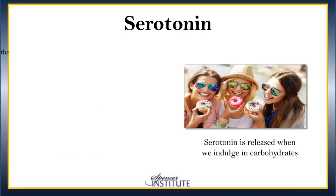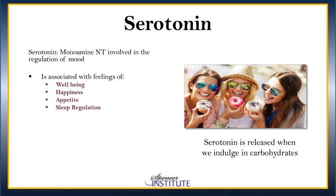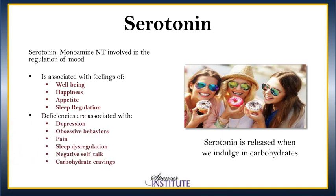Serotonin is a monoamine neurotransmitter involved in the regulation of mood. It's associated with well-being and happiness and is instrumental in modulating appetite as well as the regulation of our sleep cycles. Low levels of serotonin have been linked with many mood disorders and illnesses, including depression, obsessive disorders, chronic pain such as muscle aches, fibromyalgia, or jaw pain, migraines, insomnia, sleep disorders, and negative self-talk. Low serotonin is also associated with carbohydrate cravings, which, in some people, can lead to anorexia and bulimia.